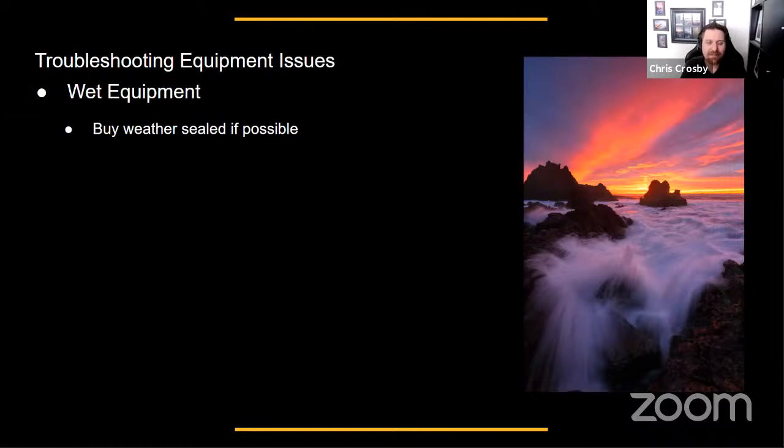Well, first and foremost, I recommend buying a weather sealed camera. If you're going to be a landscape photographer, it's kind of a critical thing. Weather sealed isn't waterproof, but it helps to prevent things from getting inside the camera, such as dust or water. It's an extra barrier of protection. Now, your camera obviously can't sit out in a rainstorm if it's weather sealed, but if you get a couple drops on it, you're not going to be sweating. I make sure to buy weather sealed bodies as well as lenses to make sure that I can shoot in the conditions that I want to be able to shoot in.